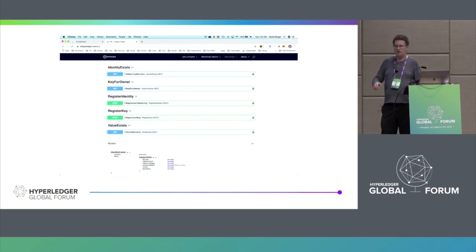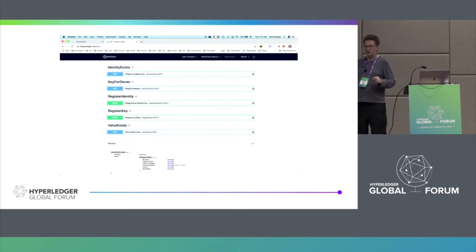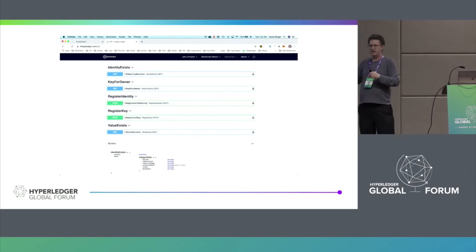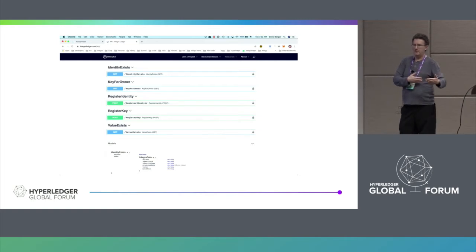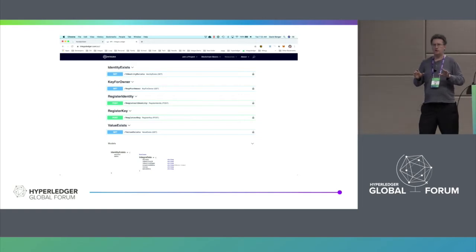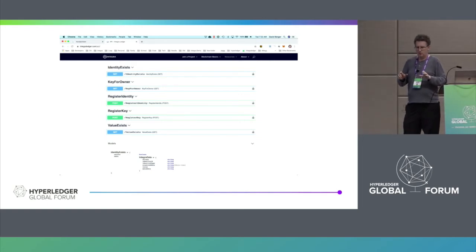So again, very simple asset registry, very simple API. You register data. There are 2 API calls to pull it back, either by the hash value or by the ID. And I'm playing around with two different API calls to register an identity and pull it back.